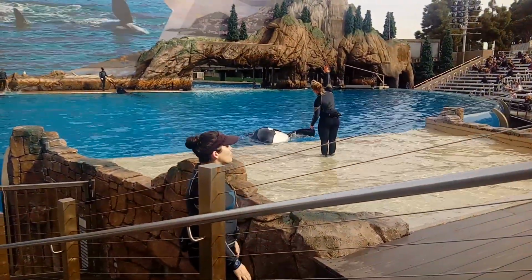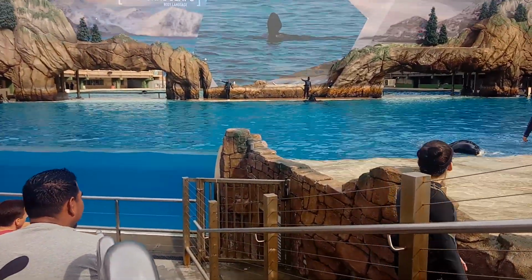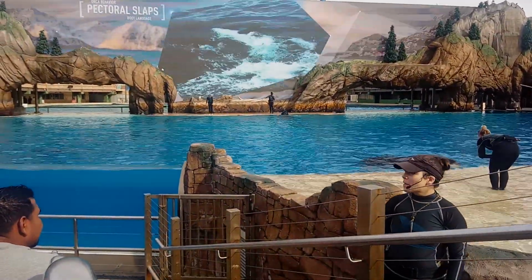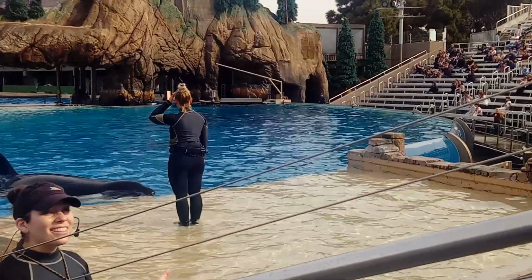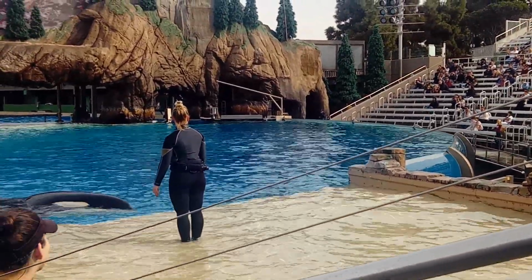Like all animals, killer whales use body language as part of their communication. Pectoral slaps are used to show dominance or to get noticed. For example, a mother might use a pec slap to get her calf's attention. But if they really want to be heard, they'll breach.